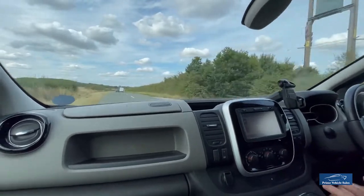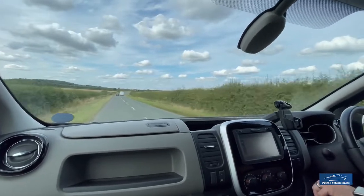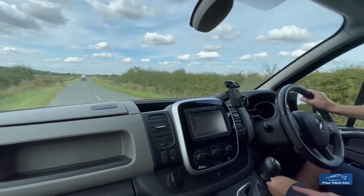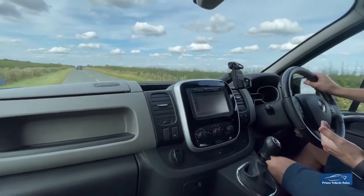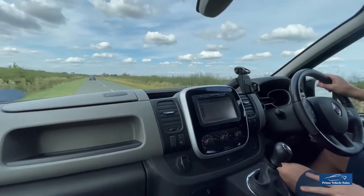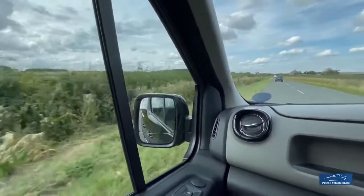Okay, for its age and mileage, 21,000 miles is nothing. It's tight as a drum. Brakes are good. No squeaks, rattles or bangs. It's got full service history. It's one company owner from new. They've looked after it very nicely, to be fair to them. It's a lovely van in really nice condition and looking great in black.